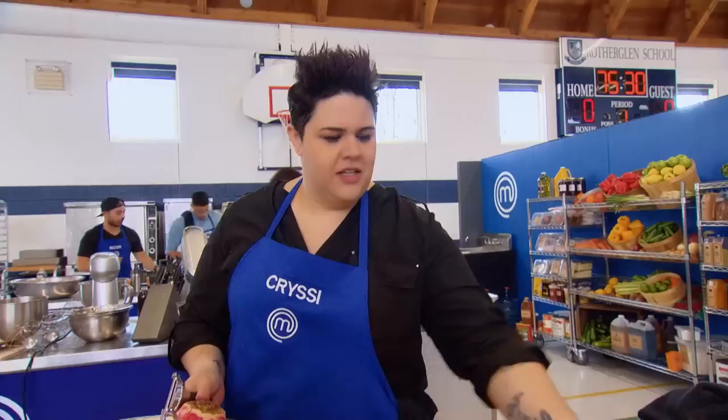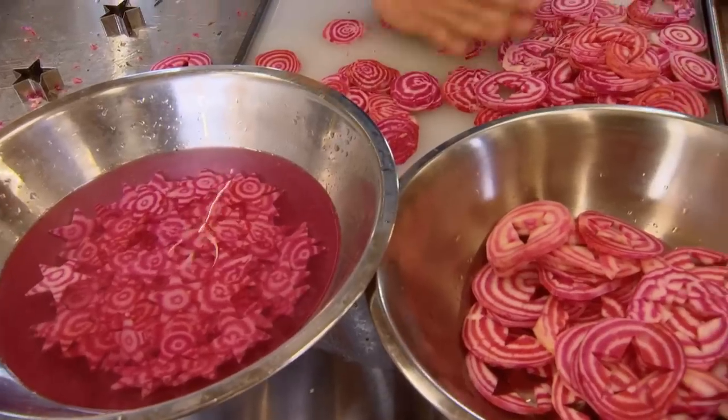I'm actually making stars out of the candy cane beets. They're gonna go with the ranch dip that I've made.